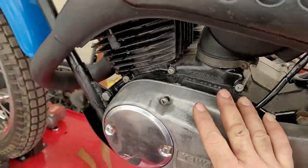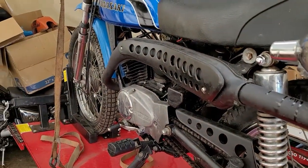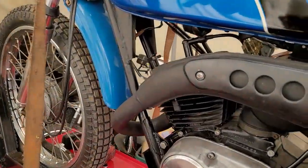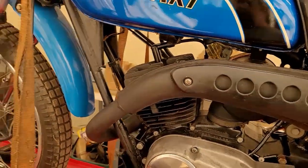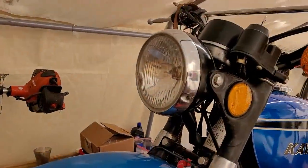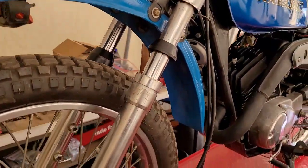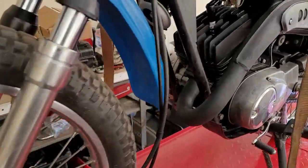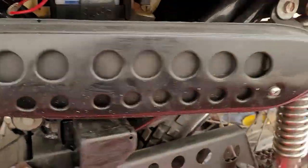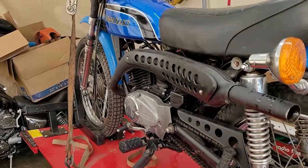So I put it up on the stand here. We know nothing about this bike. He's never heard it run. As you heard from what Aaron had said, the bike was seized from sitting. He sprayed a little bit of oil in it, tapped it down with a mallet, and it broke free. So this is a 74 G5, and it's in beautiful, beautiful condition. Look at this thing. It's for the most part extremely clean. Has a little bit of character to it, but we love that. That's what we're looking for. So we're going to be doing, like I said, diagnostics on this thing, getting it all up and running. So when he gets this bike back, he'll be all set.